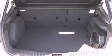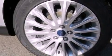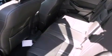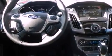The following features are also included: air conditioning with automatic climate control, cruise control, full power accessories, a leather-wrapped steering wheel, a four-wheel independent suspension, a security system, privacy glass, dusk-sensing headlights, front fog lights, and a rear spoiler.